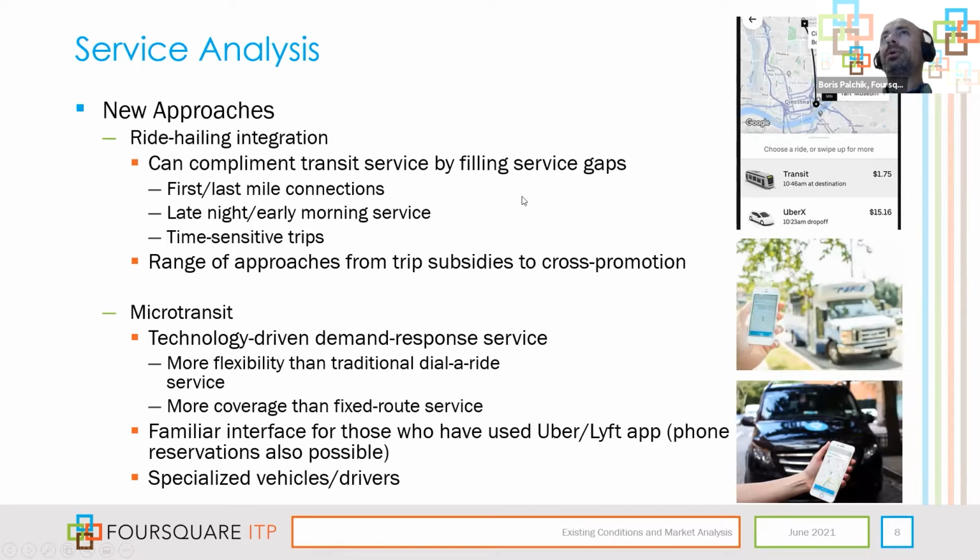So as I mentioned earlier, when we look at the service analysis, we'll also be looking at opportunities for new service types to consider. A couple of examples of those. One would be ride-hailing integration. Ride-hailing refers to Uber and Lyft type services. Different transit systems around the country are now integrating those types of services in a few different ways into their own services. Sometimes it's just a matter of cross promotion, where if you open an app for a transit system, you might see Uber and Lyft options on there just for comparative purposes. Sometimes you can actually book an Uber trip through a transit app, and vice versa. In some places, when you open an Uber or Lyft app, you do see transit information as well for comparison purposes.